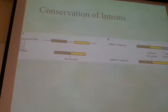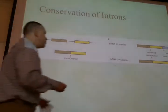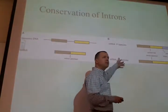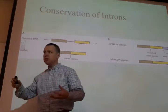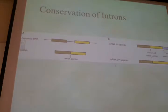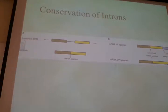And another piece of evidence that suggested they would have to have some kind of function is that they're conserved across species. So if you compare the same gene from, say, humans and mice, you're going to find introns in very, very similar positions. If they're conserved like that evolutionarily, that usually suggests there's something to it. There's some kind of function to that intron, because if there weren't, there would be no pressure to keep them in the same places across the phylogenetic spectrum.